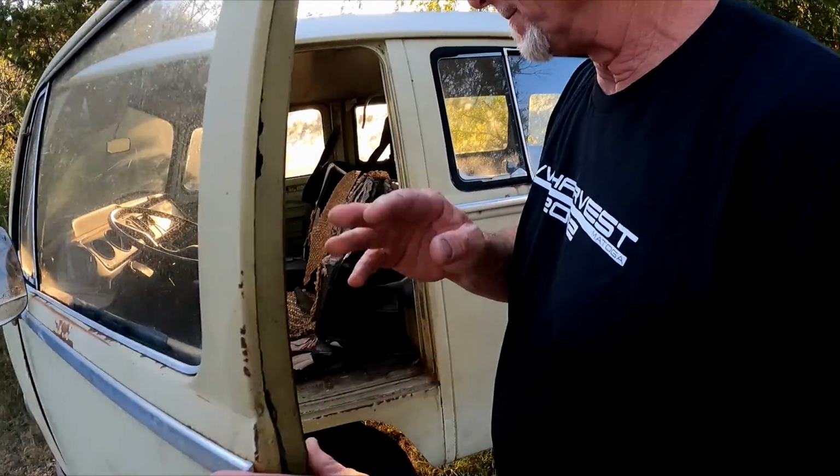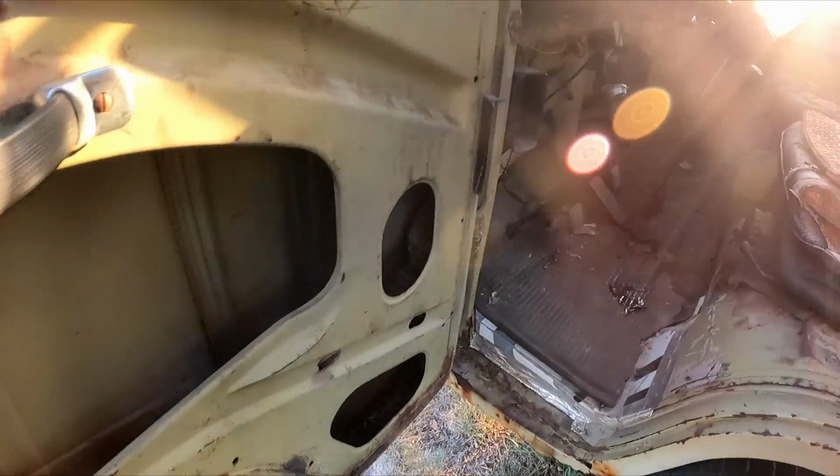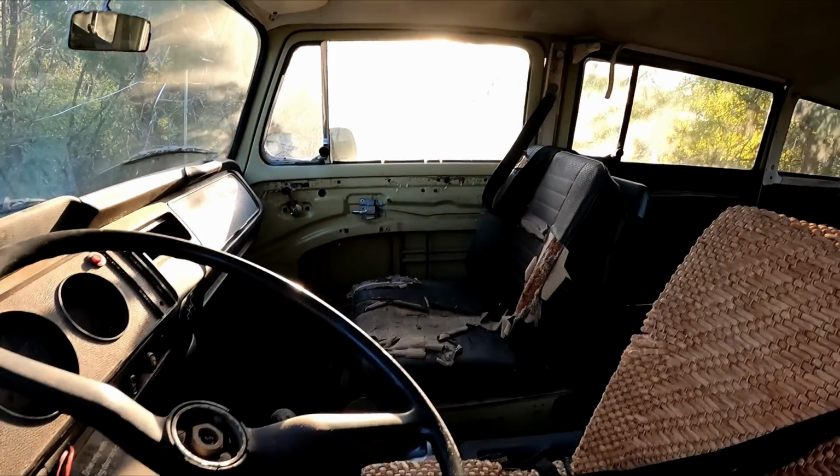Hey everybody, so the '68 bus we picked up, we got a little more daylight today. We're going to go through this thing a little bit because we talked about it, but I want to show y'all some things. Well, it is a little rusty, but first of all, you always want to look at it from a complete standpoint. It's pretty darn complete.